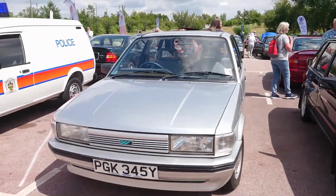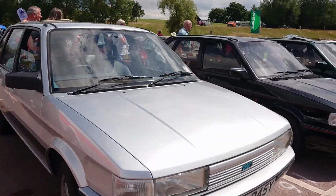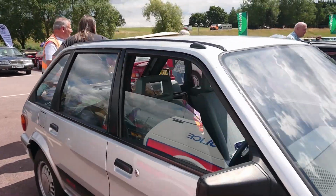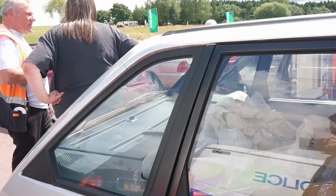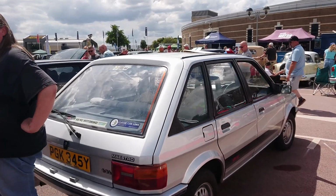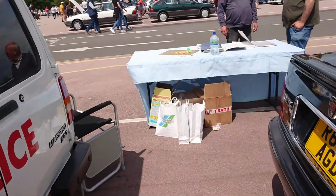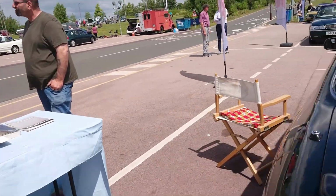And then a very, very early Maestro, one of the very first, quite low specification, registered by Hannes of Yule in 1983. This is like a 1.3. It's just 1.3L. No passenger mirror. Can't talk about that. We move on to the next section.